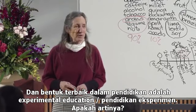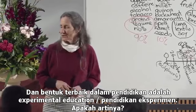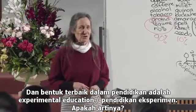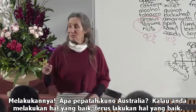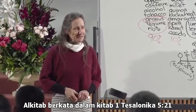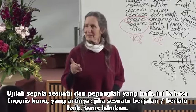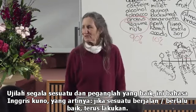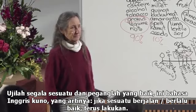And the best form of education is experimental education. What's experimental education? Doing it. What's the old Aussie saying? If you're on a good thing, stick to it. The Bible says in 1 Thessalonians 5:21, prove all things and hold fast to that which is good. It's old English. It means if it works, do it.